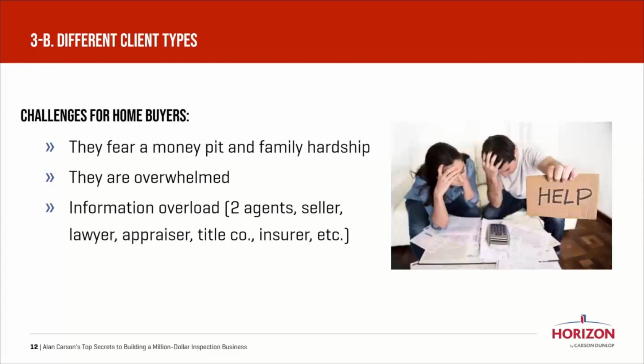There are so many people involved. There's typically the agent they're working with. There's the agent on the other side. There's the seller. There's a lawyer or attorney. There's an appraiser and a lender in there somewhere. There's a title company. There's a home insurer. And all of these people have forms and terms and language and acronyms that clients are not used to. It is a scary process. And you throw the home inspector into the mix, and that's one more element.